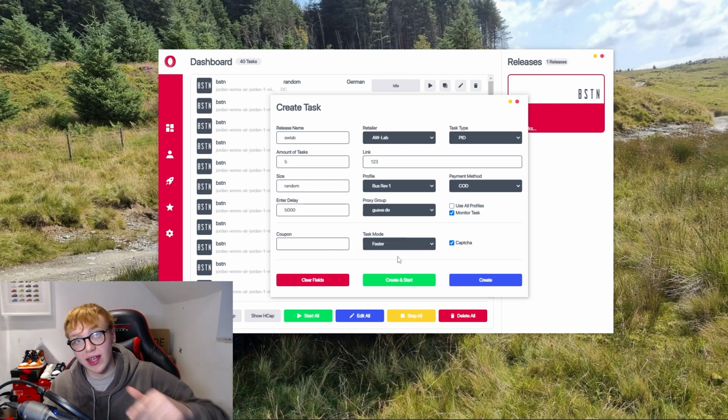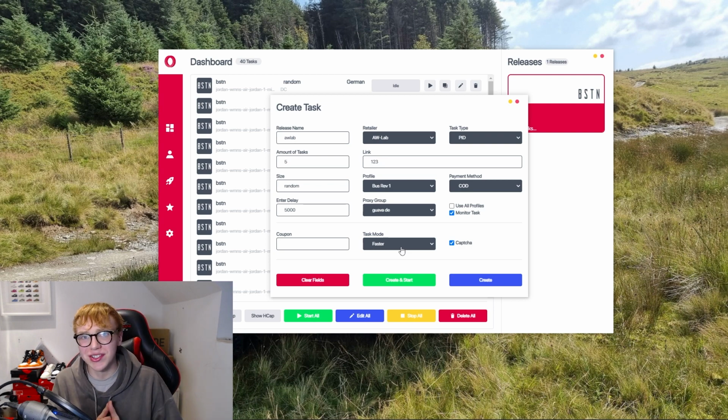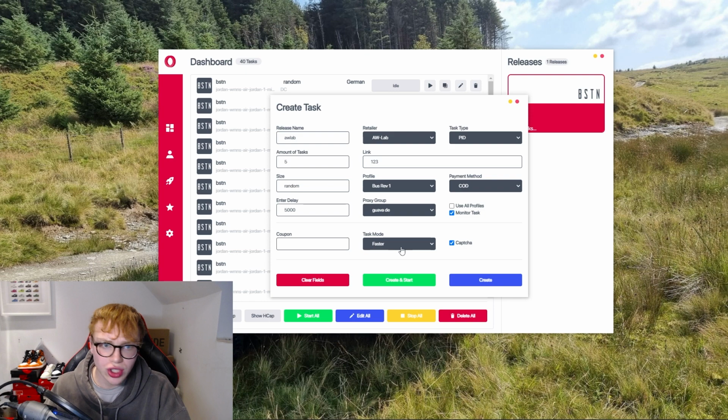There's loads of tips in the Discord that they keep on constantly changing. They've got loads of release guides. You've even got like videos within the Discord showing you setup tricks literally for each separate drop. They go over all this. So yeah, that's also cool. You can do the whole capture thing here, and you can create and start, which is really, really cool.